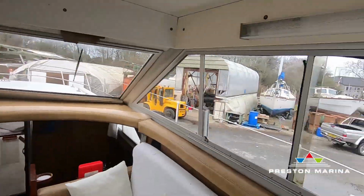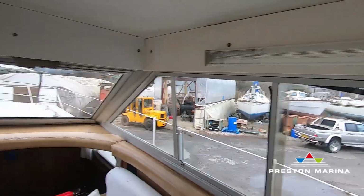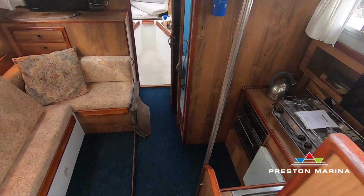The cabin lights are coming on. Here we go, these rather dated but still functional fluorescent lights. Okay, let's go below into the saloon and the galley area.